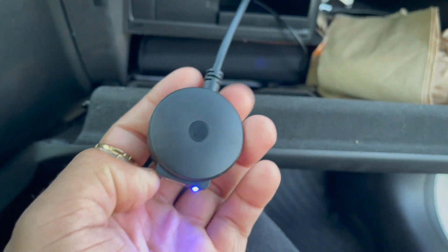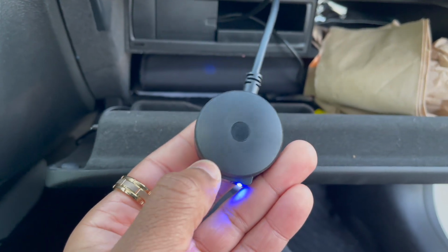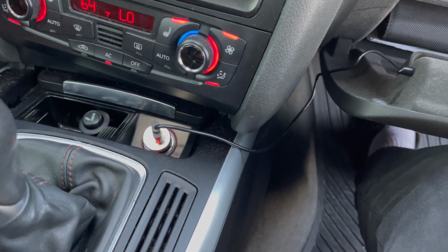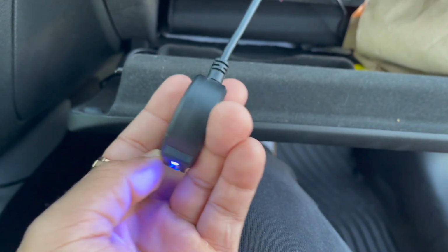So I'd highly recommend, if you are facing that issue, if you have an older Audi, like a V8 model, and you don't have Bluetooth audio, I would highly recommend this. The only downside is the fact that you have to plug it into your cigarette lighter. It doesn't get power from the AMI. But other than that, I'm super happy with it and highly recommend.